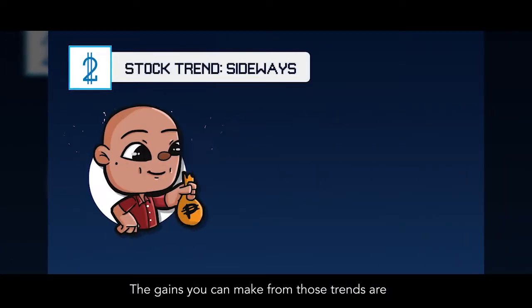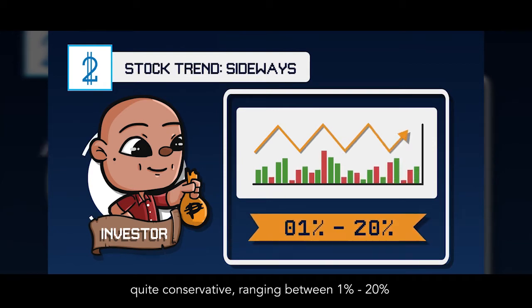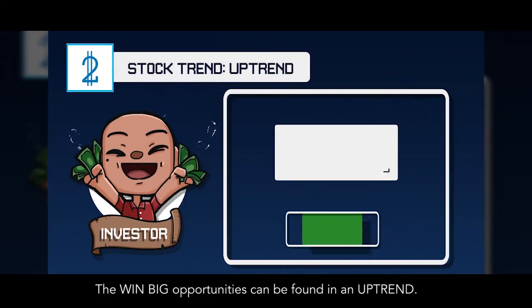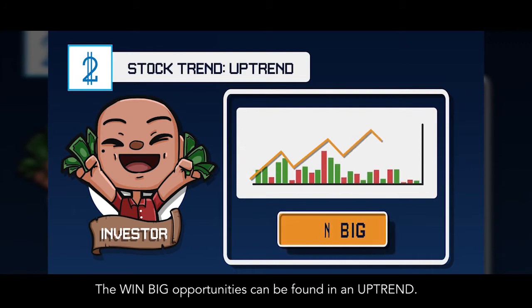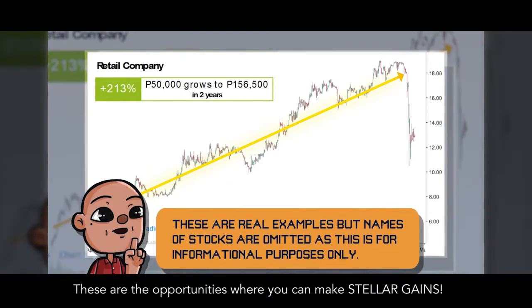Medyo conservative ang gains na pwede mong makuha sa sideways na trend, around 1 to 20%. Ang jackpot o win big opportunities sa stocks ay makukuha natin sa uptrend. These are the opportunities where you can make stellar gains.